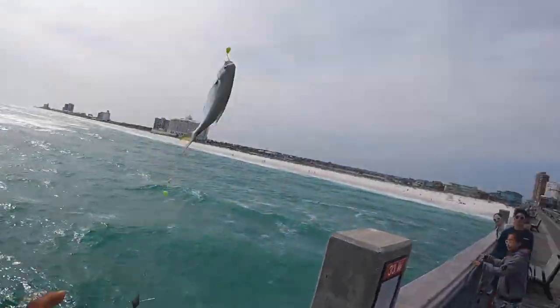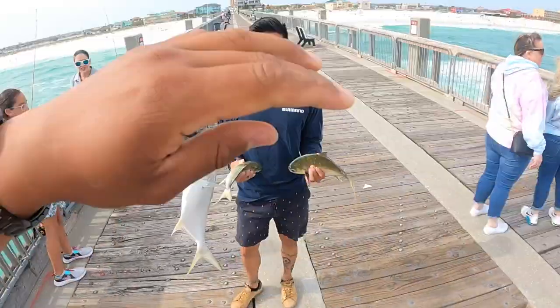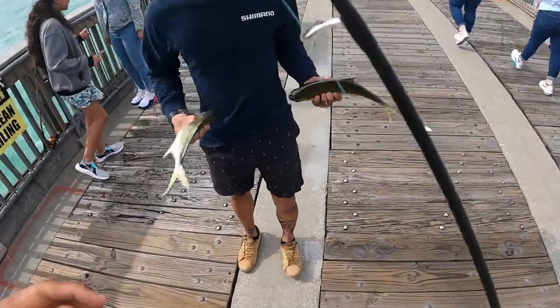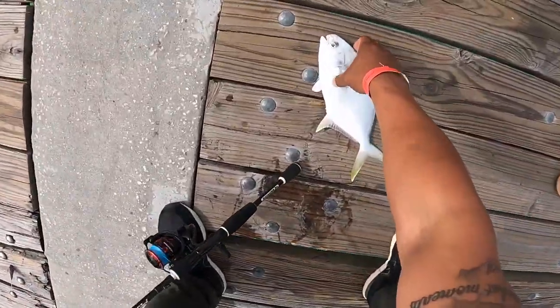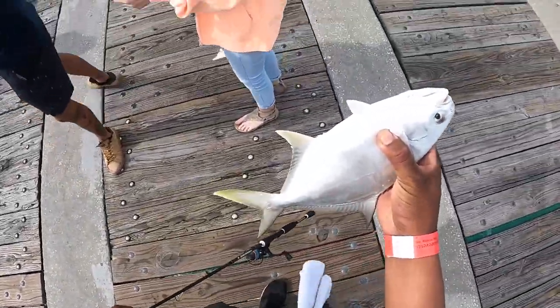Oh, yep. Here we are. Even in the rough, we still get them, guys. They hit the fish bites, like I tell you guys, straight fish bites, and there he goes. Oh, it went down in the crack. Here we go, guys. We're gonna put him in the ice chest, see if we get some more.